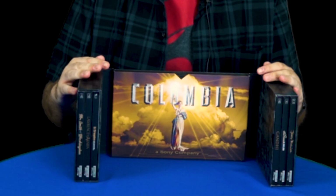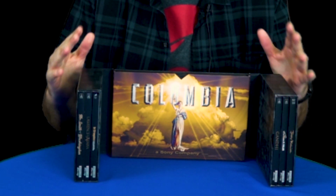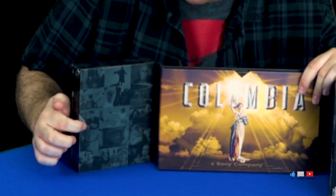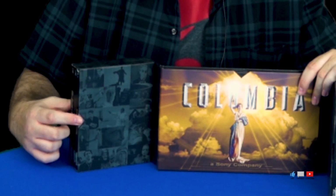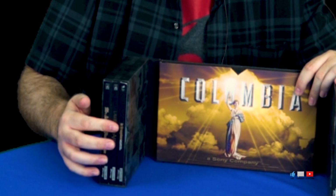All right, so as you can see here, on one side we have 3 movies, on the other side we have 3 movies. Now here is the complaint I have. They are kind of hard to get out. You can see here they do have a little slit that you can pull in and out, but what about these guys right here? What about the other 2?